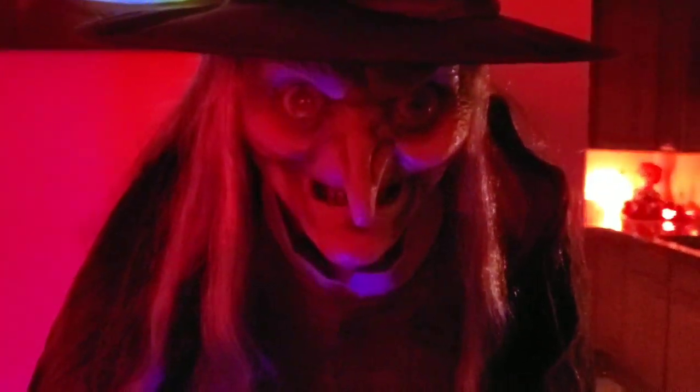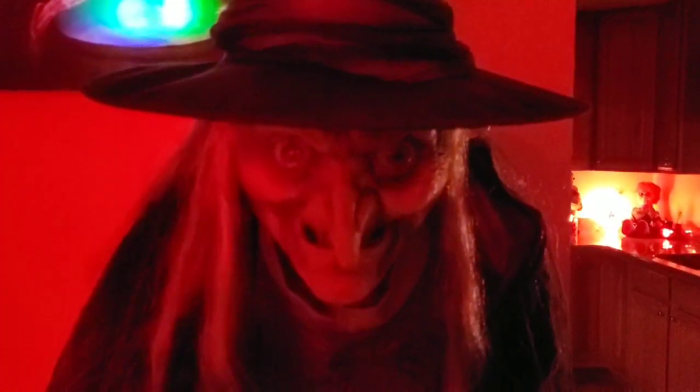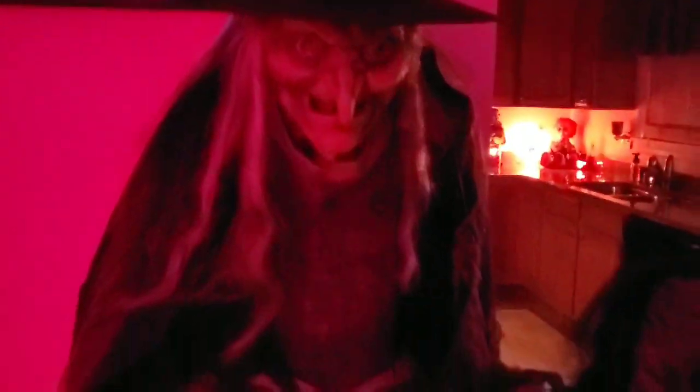This prop, in my opinion, has never got enough respect because you hardly ever see it in a store very often. And it's about 150 bucks, and to me, it's one of the better looking ones in that kind of price range. And I just matched it up with a cauldron that I bought years ago at Spencer's, and then bought one of those misters you can still buy in the stores. I bought 2 or 3 of them, so a nice effect with it.